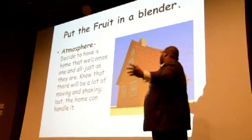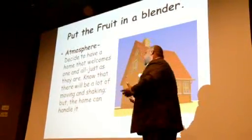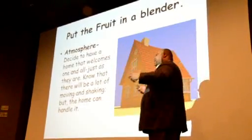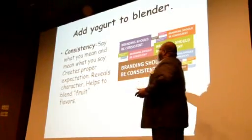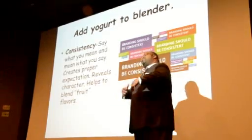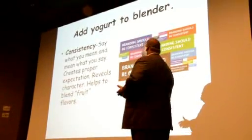But when you bring all this together, you have to have an atmosphere that welcomes everybody, because people come in, even though they're children, they have their own personalities and ideas about life, and you have to bring an atmosphere that can handle all that moving and shaking and know it'll still stand. You have to be consistent. Say what you mean and mean what you say. It creates the proper expectation. It helps to reveal the proper character, and it helps to blend all these wonderful fruit flavors.